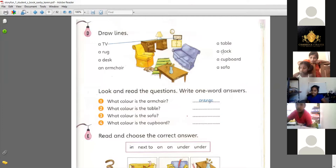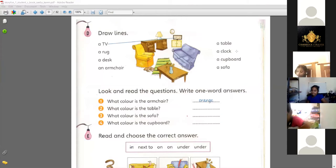All right. Have you written the colors? Have you all finished? Okay, then let's check the answers. You can check the answers now. Yes, what is the color? What is the color of the table? You want to find the color.